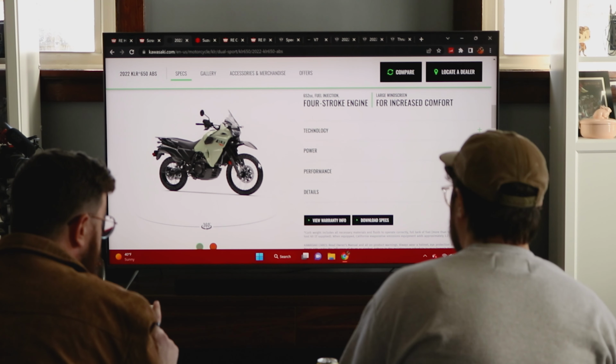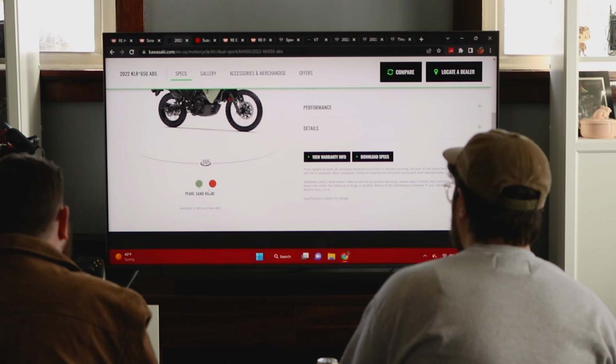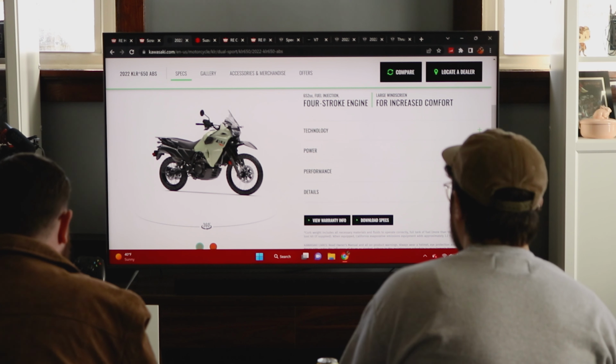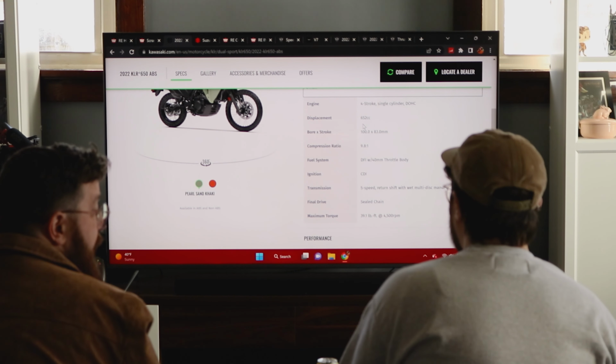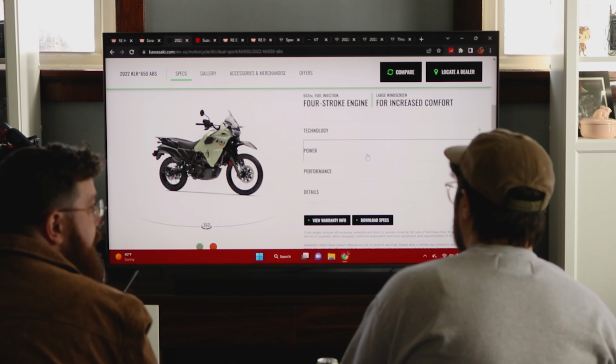I would say get the ABS version, so you'd be spending a little bit more for the ABS one. But this is a 652 cc, 34.6 horsepower, 53 newton meters of torque, 34.3 inch seat height. So that is 3 inches higher than the Himalayan.